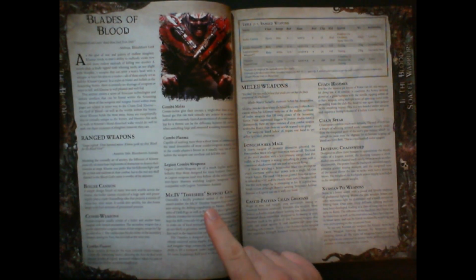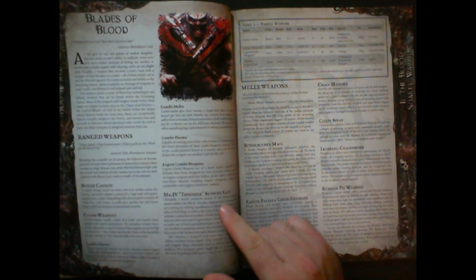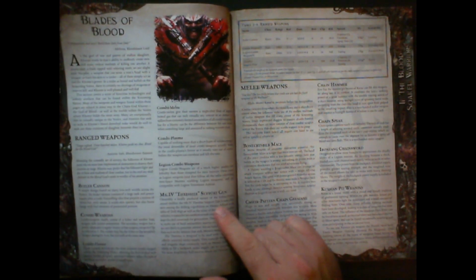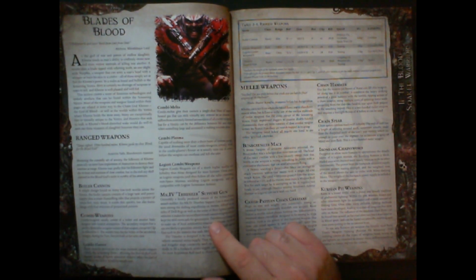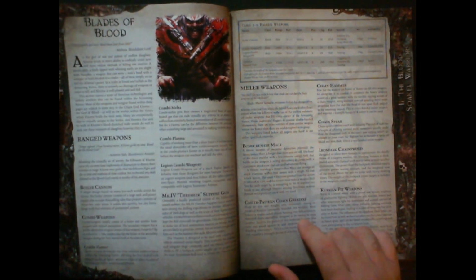Your standard combi weapons, the Melta, Plasma, and Flamer. We've got a Boiler Cannon, which sounds pretty awesome, and then a Mark IV Thresher support gun. A locally produced variant of the Econ pattern Assault Stubber. I think this is found on the planet Messiah, which is where the adventure that's in this book is based.